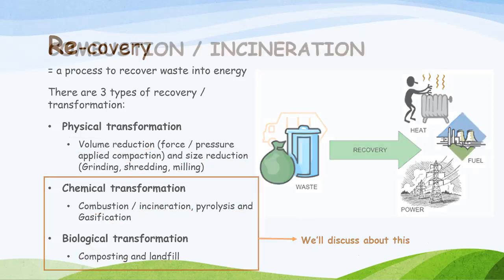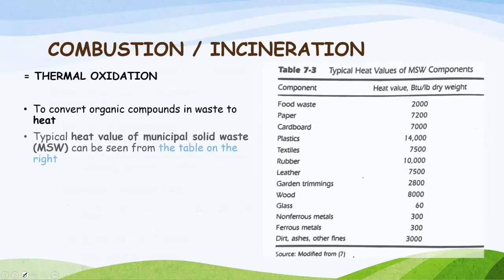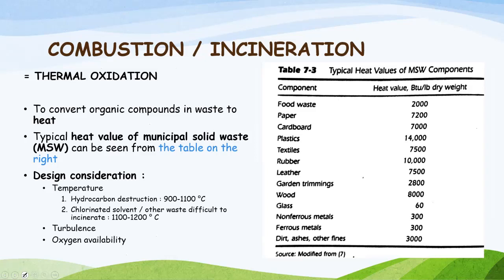So we go to the first one, which is the combustion, or sometimes we can call it incineration or thermal oxidation. In this technique, we convert the organic compounds in waste to heat. In order to obtain high efficiency of the conversion, we have to consider several factors, including the temperature, the air turbulence, and also the oxygen availability. The temperature for hydrocarbon destruction is from 900 to 1100 degrees Celsius, while for chlorinated solvent or other waste, which is difficult to incinerate, it requires a higher temperature, ranging from 1100 to 1200 degrees Celsius.